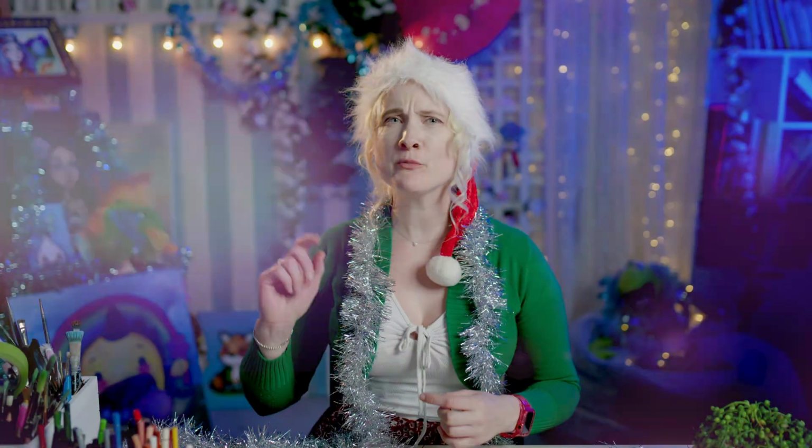Page 2, let's start with the verse. A bonk from the chimney gave him a start. He saw a big red bottom was sticking right out.